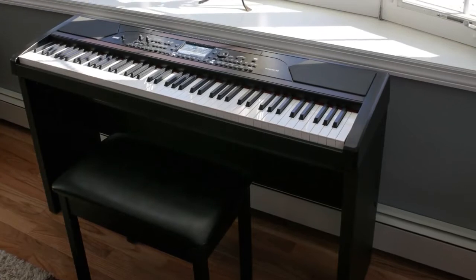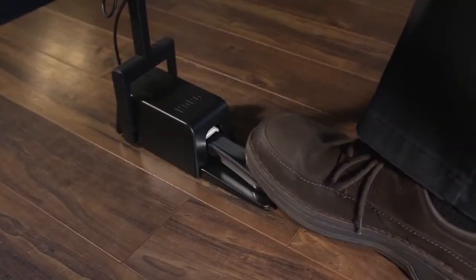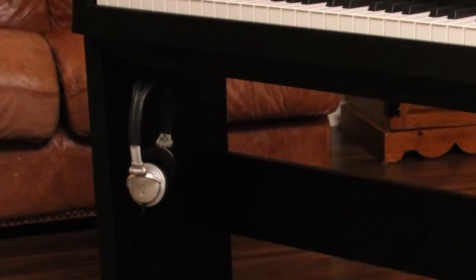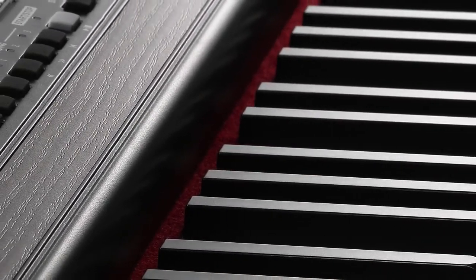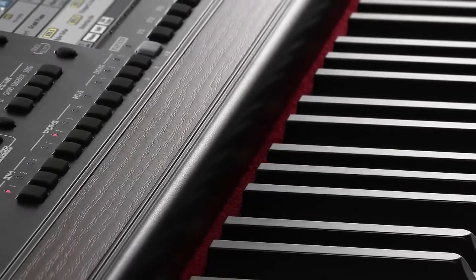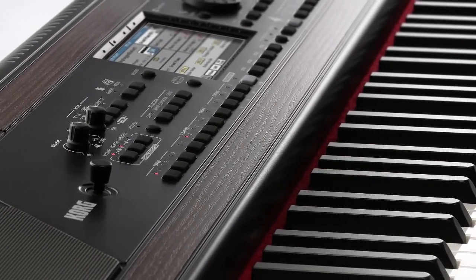The optional stand makes the Havian 30 a stylish addition to any home. It features a damper pedal support and a convenient headphone hook. This is a keyboard like no other. It can be a true-to-life grand piano, an interactive performance instrument, an inspiring songwriting tool, or simply an MP3 player with access to thousands of songs.